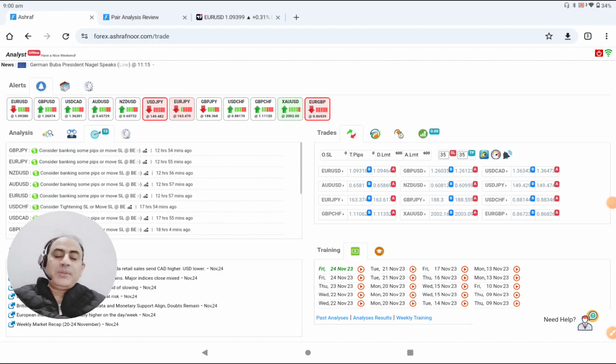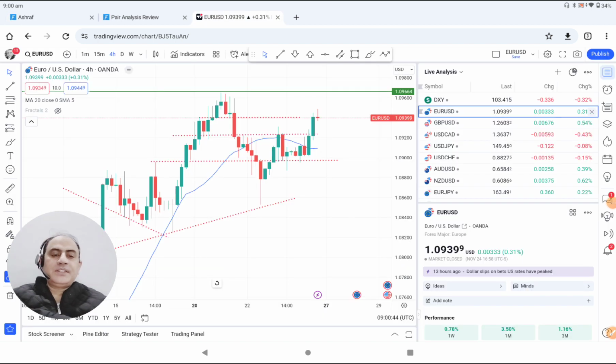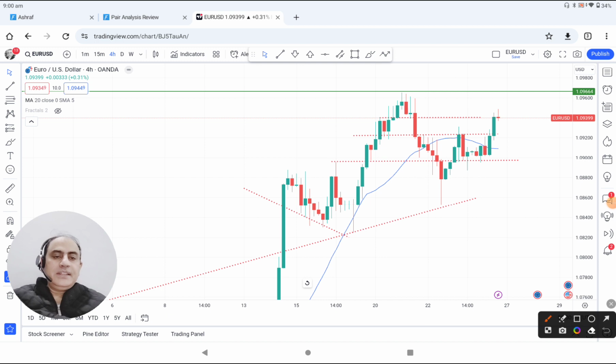Let me share with you how we managed decent profit on 24th of November, Friday 2023. Let me share with you on Euro USD. As you can see in 4 hour, that's what we had discussed yesterday. We were looking for a breakout at this area, point of interest. So yesterday the market nicely broke, beautiful, and the first target was this level, which we banked, amazing profit.